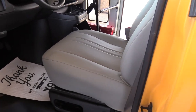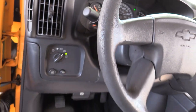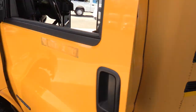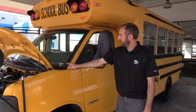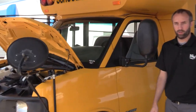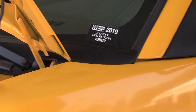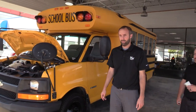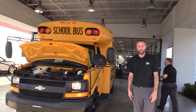Eric, give you a shot again of that freshly recovered driver's seat. That thing is nice. Another close shot of the dash. You can see the gauges are all reading nice, normal. And one thing to point out, here's that inspection sticker from State Patrol from 2019. That's a pretty rigorous test if you're not familiar with it. They really put the bus through its paces and do a pretty detailed inspection to make sure it passes that. And it's been recent, so that means it's been recently in service.